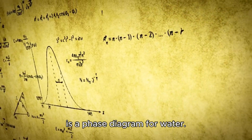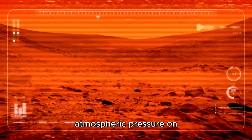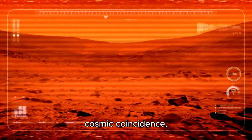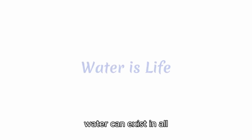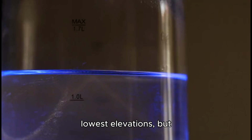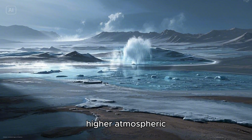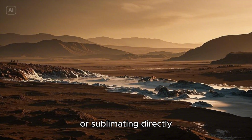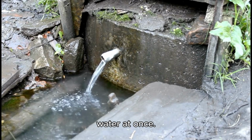This is a phase diagram for water. The line you see represents the average atmospheric pressure on Mars, which, by some cosmic coincidence, intersects almost perfectly with the triple point of water. This is the point where water can exist in all three states: liquid, gas, and solid. Technically, liquid water could exist at Mars's lowest elevations, but only on warmer days. Low elevations have higher atmospheric pressure, but most of the Martian surface sees water either frozen solid or sublimating directly from ice to vapor. But now, we're dumping an enormous amount of water at once.